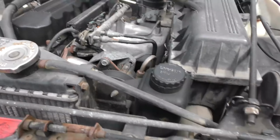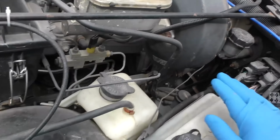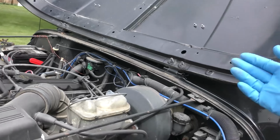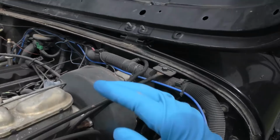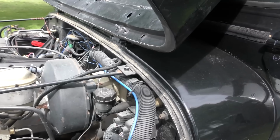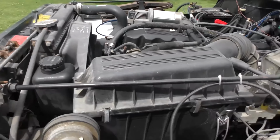And as you can see, other than being dirty, no rust. The firewall's not rusted. On a northern vehicle, the hinges are going to be rusted, probably something well done. This would be all rotten, and it's not. This is a nice, clean California Jeep.